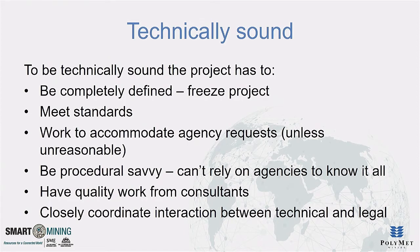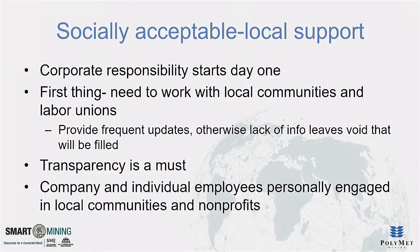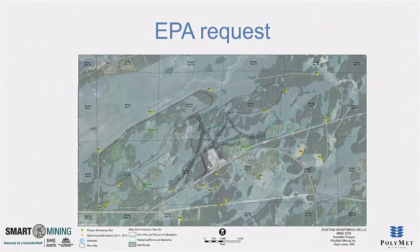Quality work from consultants, it goes without saying. And that's where that peer review comes in, and I'll get into that in a moment. And then constantly through the process is coordinating between the technical and the legal. And I'll give you an example of that right now. So think of multiple jurisdictions, state and federal agencies, differing technical experts, regulator conservatism, and a long process. So this is my example.